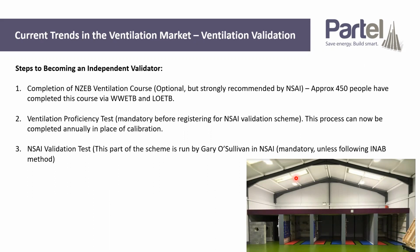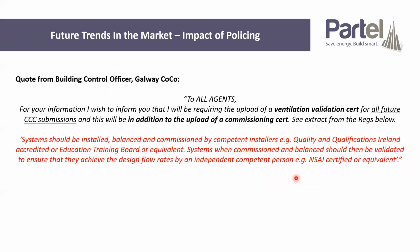You then have to do a ventilation proficiency test, which is carried out in Enniscorthy. That's just a test that you know how to use your equipment and that your equipment is calibrated. And then finally, you have to do an NSAI validation test with Gary O'Sullivan. And again, if anyone is particularly interested in the validation process, I'm happy to elaborate in the Q&A. I'm just keen to leave some time for questions at the end.